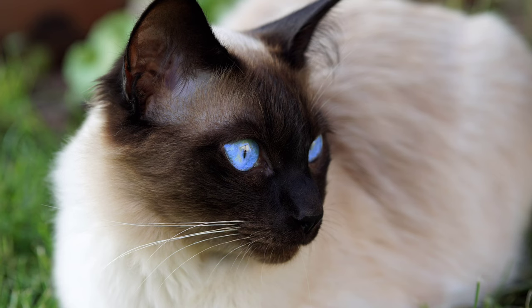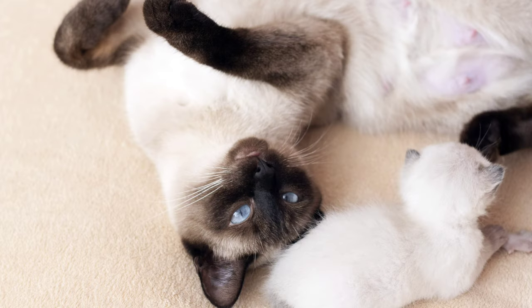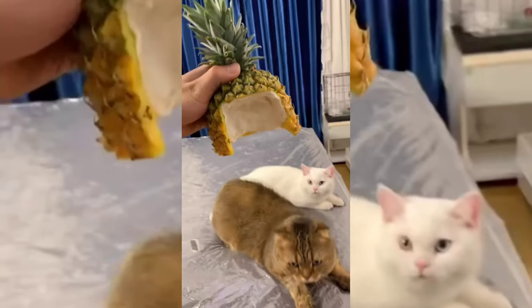One of the most enchanting aspects of Siamese cats is their vibrant personality. They are known for being vocal, affectionate, and incredibly intelligent. Let's take a look at some heartwarming moments showcasing the playful antics and charming behaviors of Siamese cats.